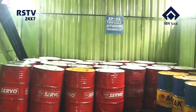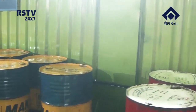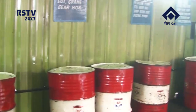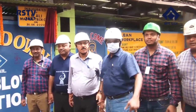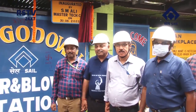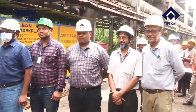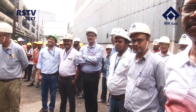And now, the news in detail. A new 5S implemented oil storage facility was inaugurated at Power and Blowing Station PBS of Captive Power Plant 1 at SAIL Rourkela Steel Plant RSP. The new in-house developed facility was inaugurated by Mr. S. M. Ali, Master Technician CPP1, in the presence of Mr. B. Sunil Kartha, CGM Power, Mr. S. L. Das, GM in charge, Captive Power Plant 3, and other senior officers on 30th June 2022 at Power and Blowing Station of CPP1.